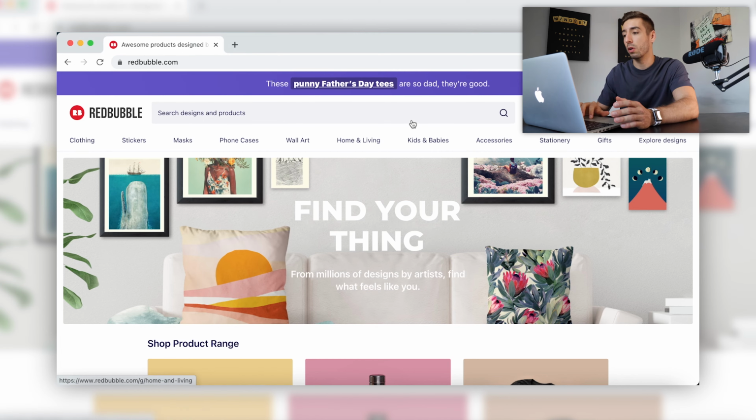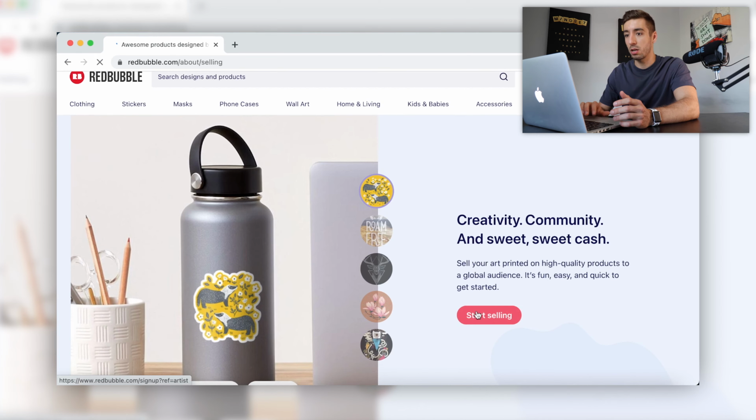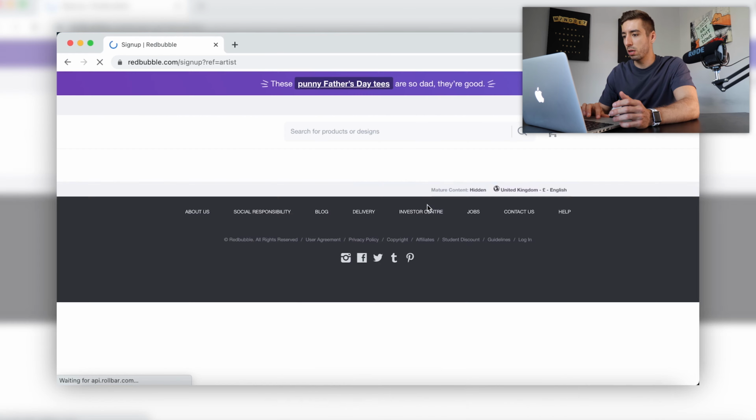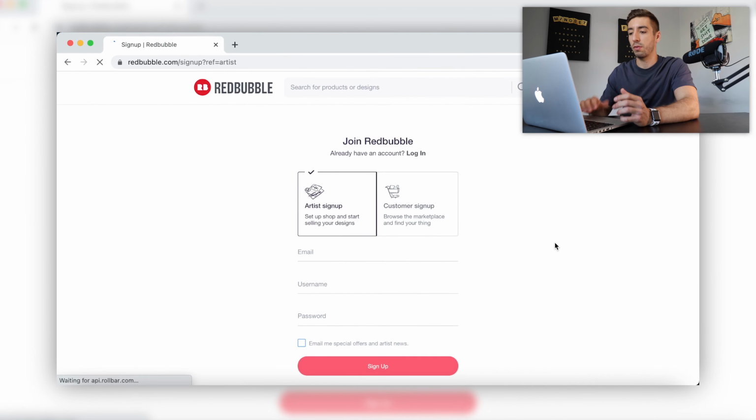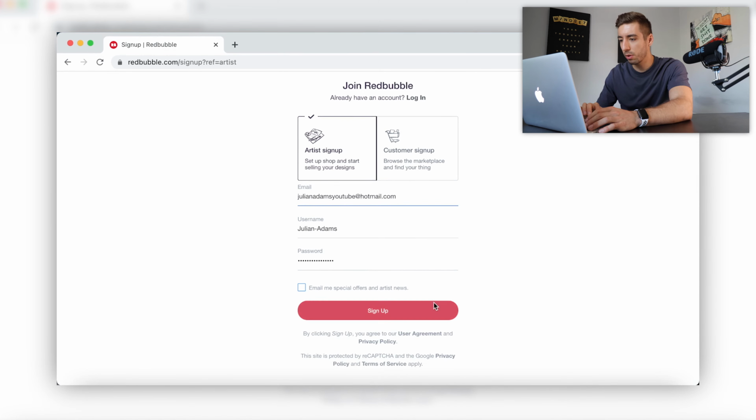So first thing we're going to want to do is go up to the Sell Your Art tab at the top here, then continue by clicking Start Selling. We'll wait for that to load. Okay, and now we have to give our information, which is our email, and create a username, so I'm going to quickly do that now. Okay, so now that I've filled out the information and I've made my username, which is just going to be Julian Adams, this way it will make it easier for you guys to find my store if you want to check it out. So let's go ahead and click sign up.